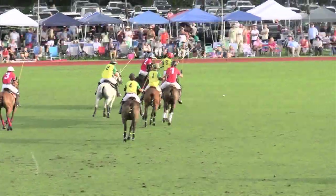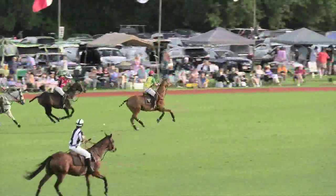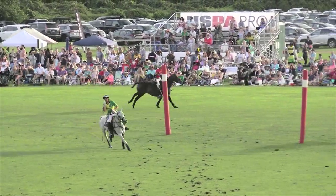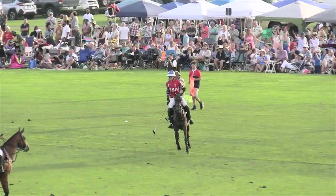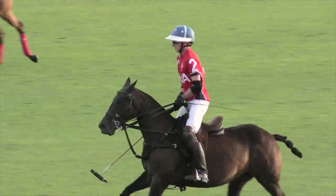Who's going to come out with it? Sam Clements has got a chance. Kurt Chin gets a little touch on it, but Sam Clements manages to pick it up. Can he get the cut shot in towards the middle? He's got it away. Is it good? It's good. Oh, my goodness. Another goal for the home team. That's double digits now, 10-7. 8 goals in one chukker. It's phenomenal. And anyway, that will end that chukker because the bell had gone.